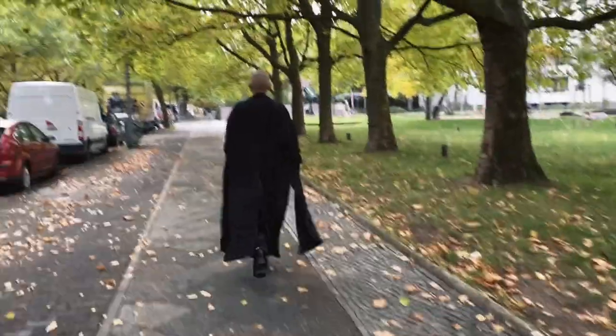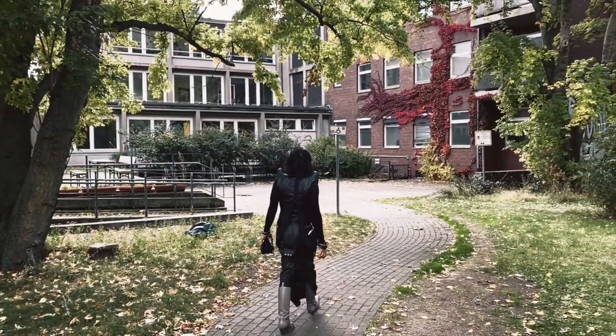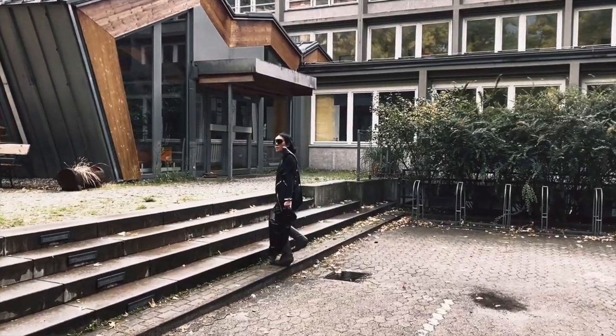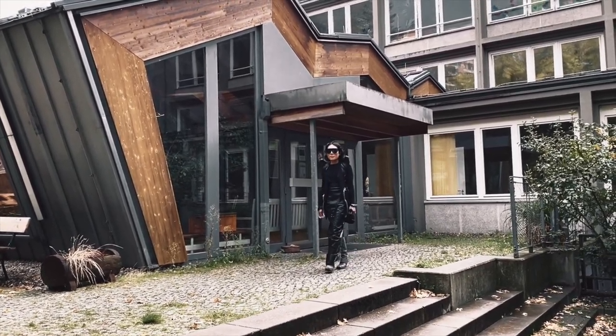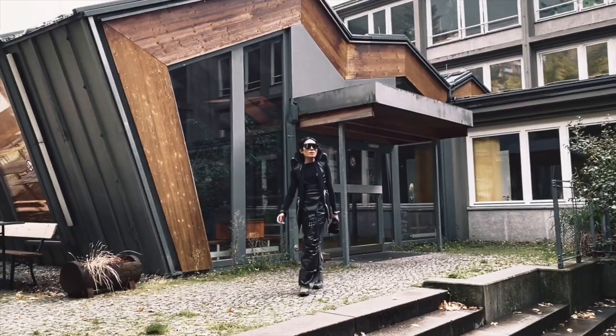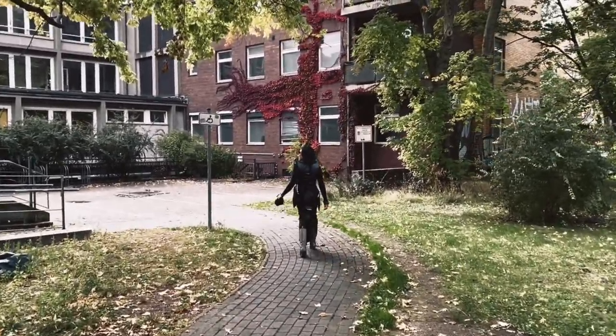By the way, earlier on, while we were at Gropiusbau, a lady stopped us and she took a photo of us because she liked our outfit. So there you go. I thought our outfit today is a bit risque, too crass, too crazy. I think it's fine. It just depends on what sort of neighborhood you're going to, I guess. And this is the kind of neighborhood that I like.